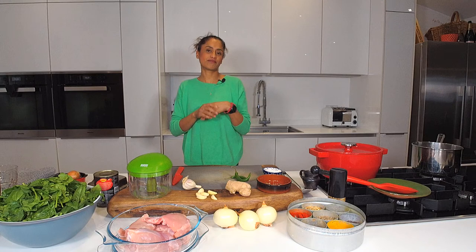Leslie's asked, can you use a cinnamon stick instead of cassia bark? Absolutely. Cassia and cinnamon are very, very similar. They have a slightly different aromatic, but you can use one instead of the other. Absolutely fine. And then someone's saying, only because I didn't have chicken in the fridge, I'm doing a large packet of firm tofu. That's fine. Absolutely fine to do tofu. It'll be delicious.